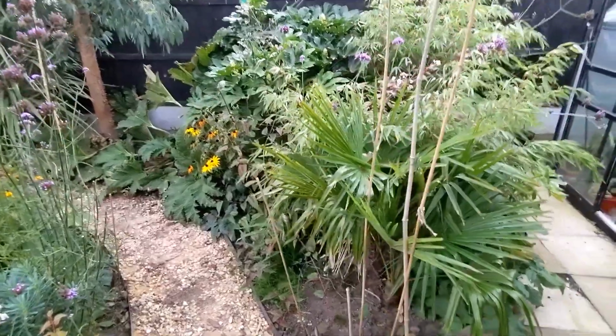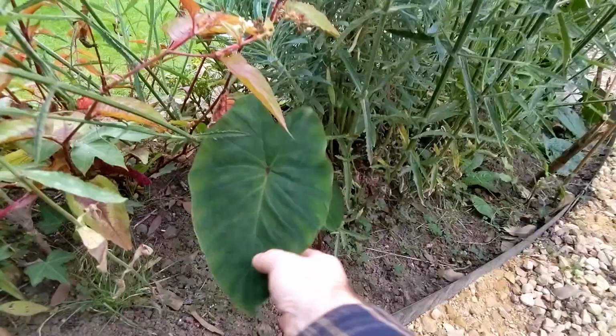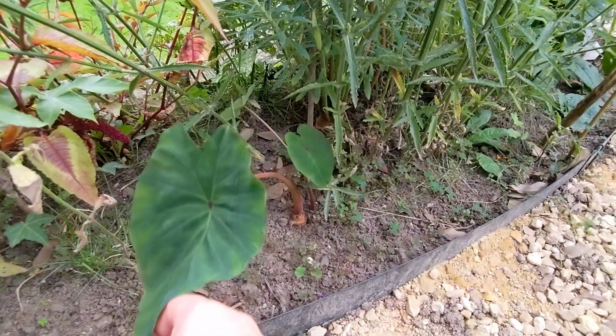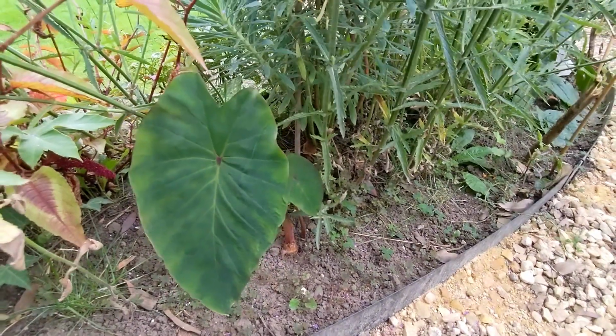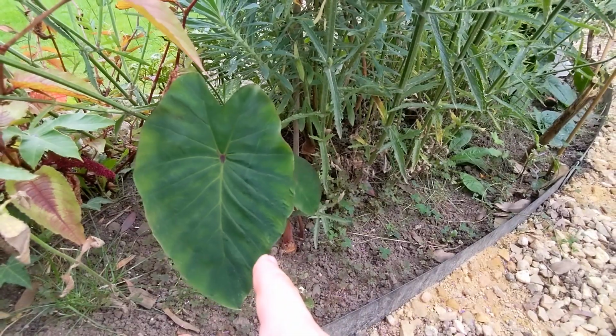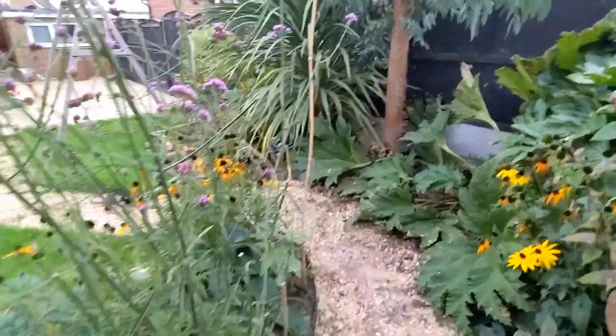I'm just moving across the bridge onto my shady border now. In fact, before I do, let's have a look there. My colocasia pink china didn't do very well, and I will not be digging them up. I'll be leaving them in the ground to do their own thing. But my other idea with the colocasia is making a colocasia barrel planter.